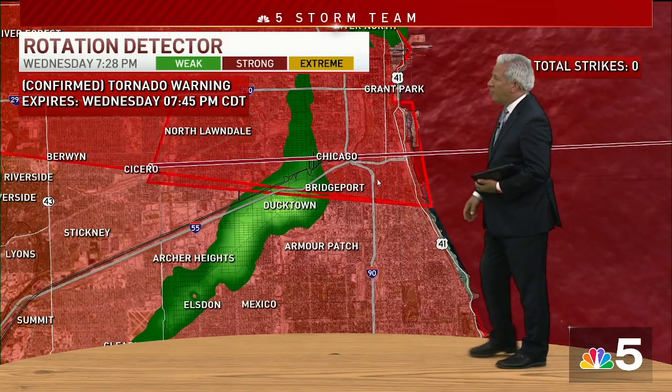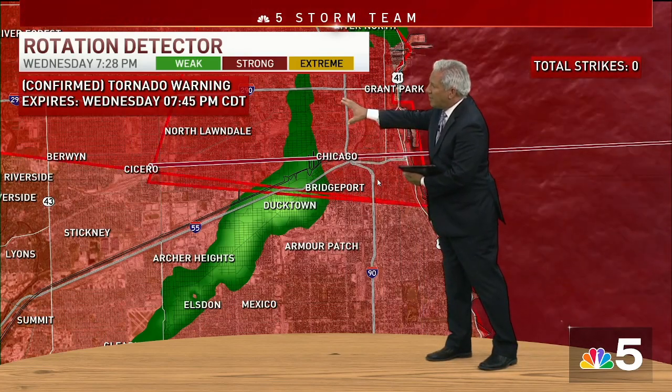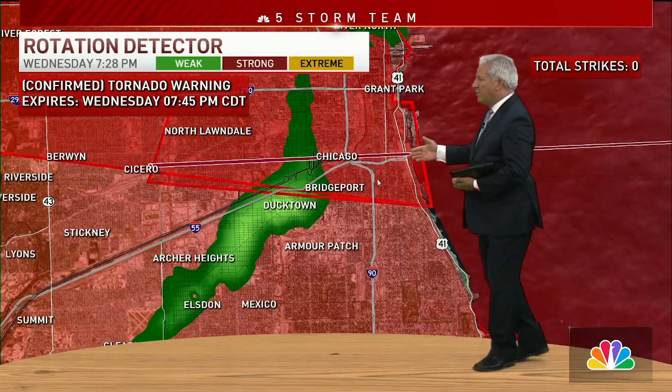It's when we have the winds coming in one direction and the winds in another that gives it the spin. And then we have the winds aloft that help give it the lift that we need in order for tornadoes to form. We've seen that live from our camera at O'Hare Airport, and in the video from Elgin as well. So we're continuing to see rotation here. We've got the warning box here until 7:45 going right along into the lakefront. But we're still seeing some strong rotation just to the south.